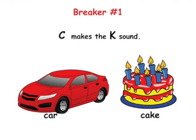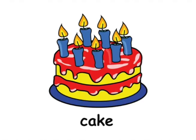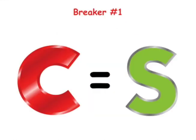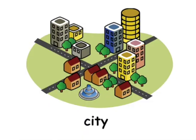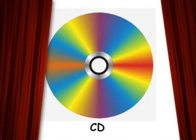Breaker number 1. C makes the K sound, like car and cake. C also makes the S sound, like city, CD and center.